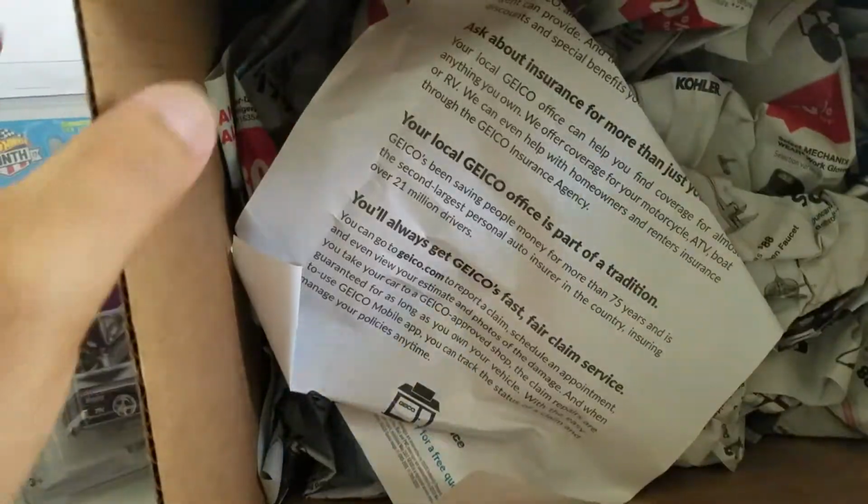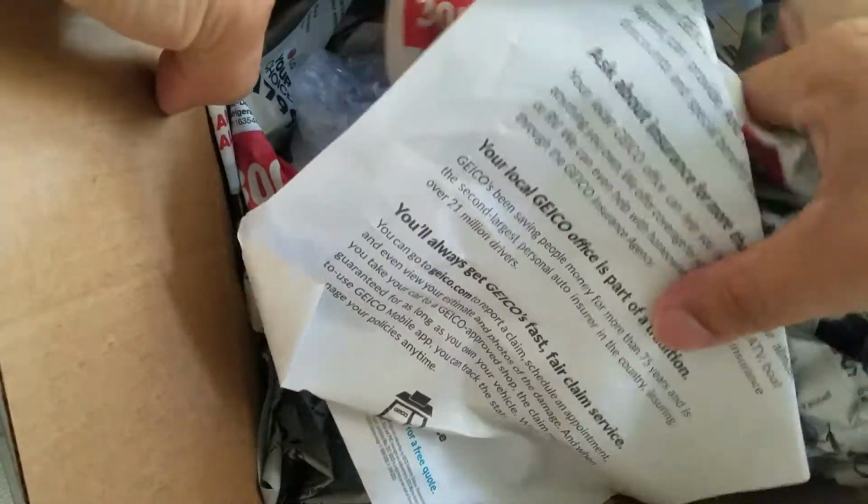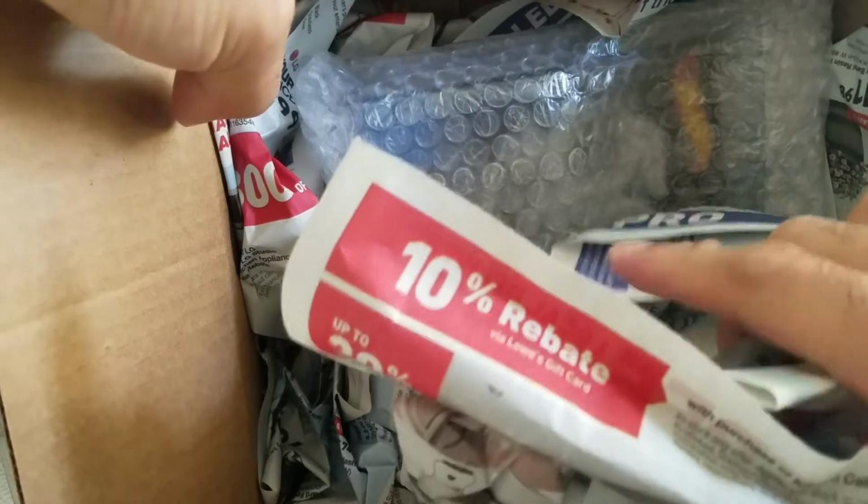All right, here we go. It's nothing major. Well, it is major. Not too many people have it. Man, I was hoping that he'll put some goodies in there. It's one of the 50th anniversary.